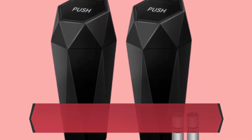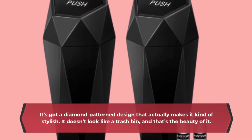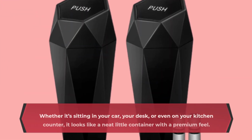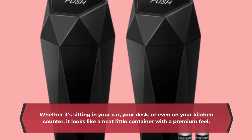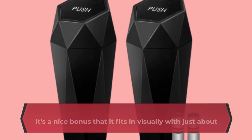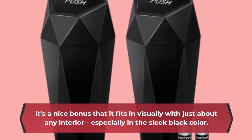And we've got to talk about the look. It's got a diamond patterned design that actually makes it kind of stylish. It doesn't look like a trash bin, and that's the beauty of it. Whether it's sitting in your car, your desk, or even on your kitchen counter, it looks like a neat little container with a premium feel. It's a nice bonus that it fits in visually with just about any interior, especially in the sleek black color.